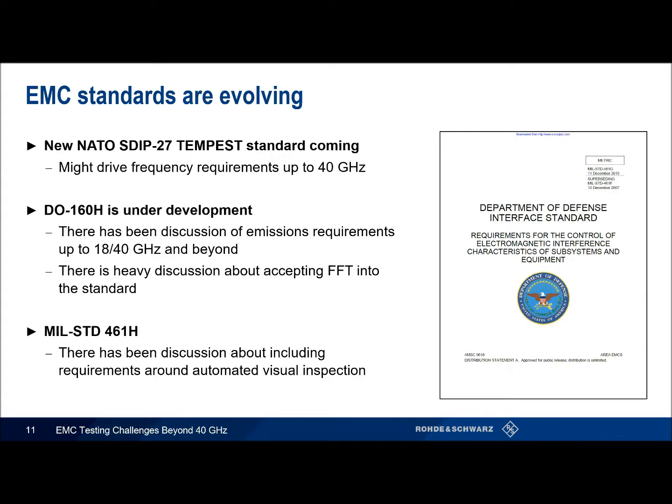This slide, of course, focuses on the TEMPEST standard. The DO160 is more for airborne aircraft and so on. And then your classic MIL standard 461. Another note I want to say before I go into the details of what's shown here is that the majority of automotive standards don't currently go above 6 gigahertz today.